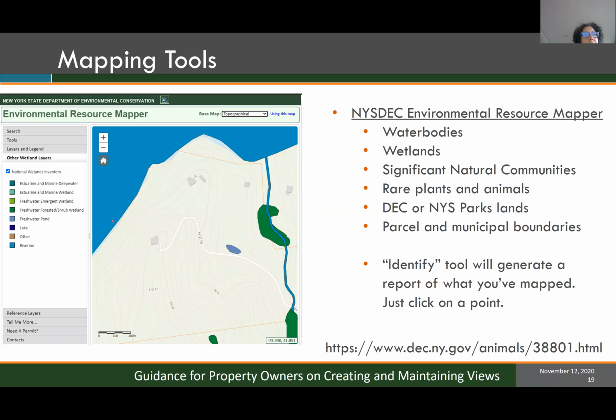Within the New York State Department of Environmental Conservation Environmental Resource Mapper, you'll be able to look at water bodies, wetlands, significant natural communities, rare plants and animals, New York State Department of Environmental Conservation or New York State parklands, and also parcel and municipal boundaries.